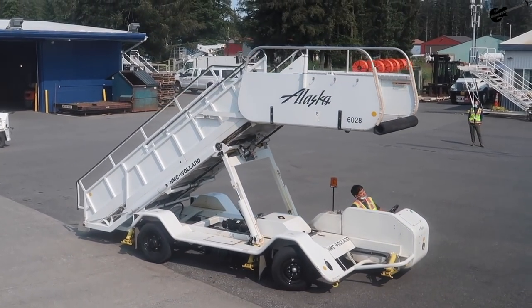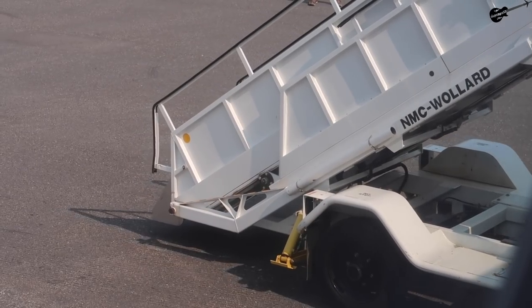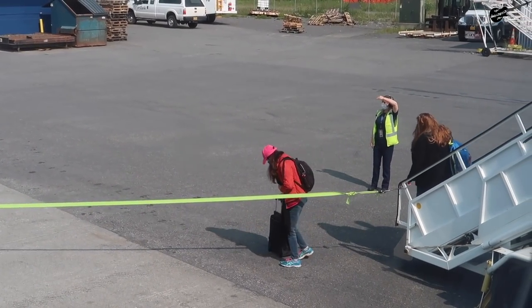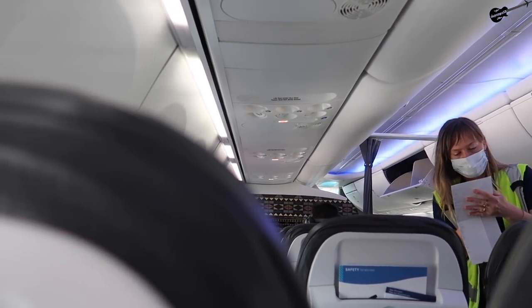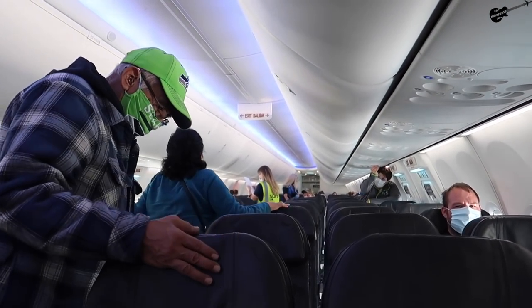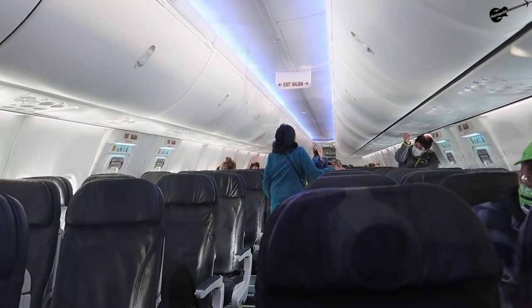And welcome to Cordova and its population of around 2,100 people. On each leg of this milk run, the plane usually stops and waits for about 45 minutes to deplane passengers and then get new passengers. Once everybody is off the plane, you can move around like I am here. And oh, that had to hurt.